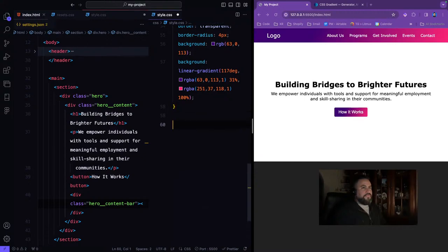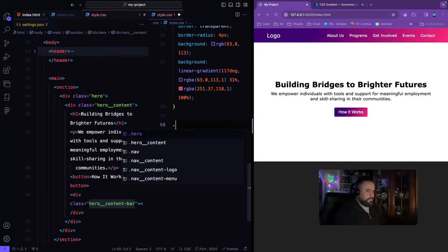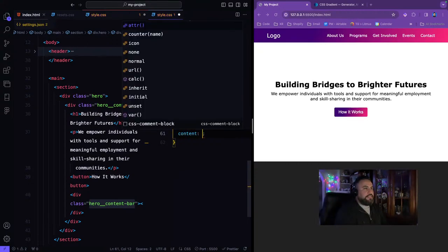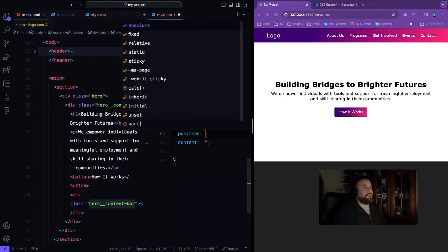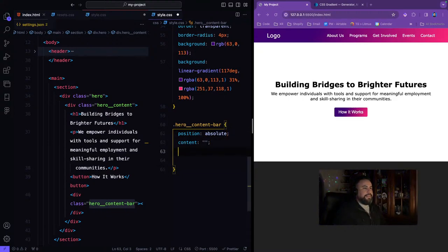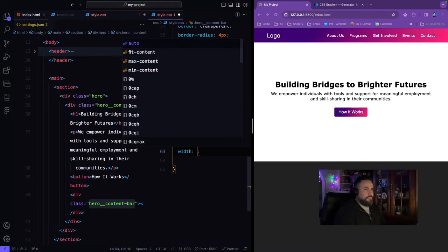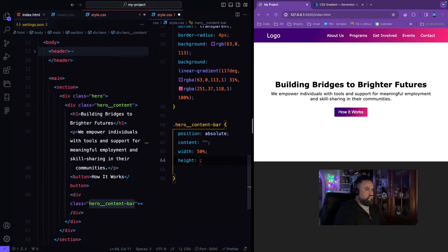Let's do this, and I think we're done for the header and the hero section. You know what I could do is copy this content. I know, was it absolute? Width, it's not gonna be that much. I think let's try 50% height. That'll be 50%. Background would be this right here as well.